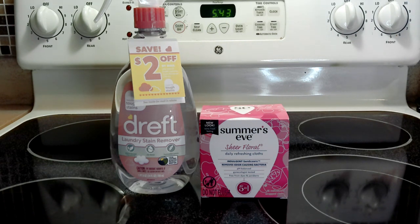My next haul will be Walmart, where I'm finishing up my midweek bonus of 10 offers for $5. This is just two of the offers. The other 8 I did at Walmart.